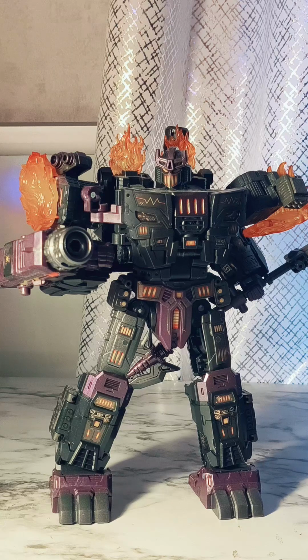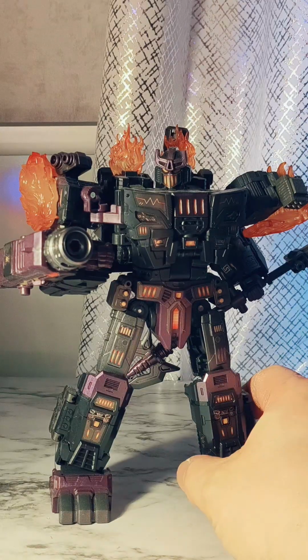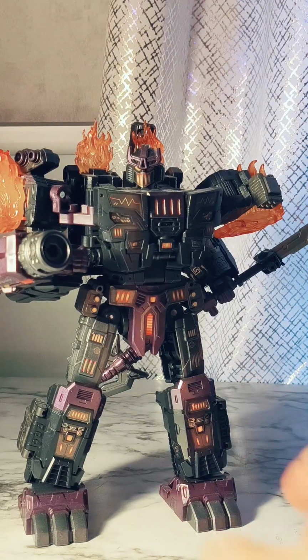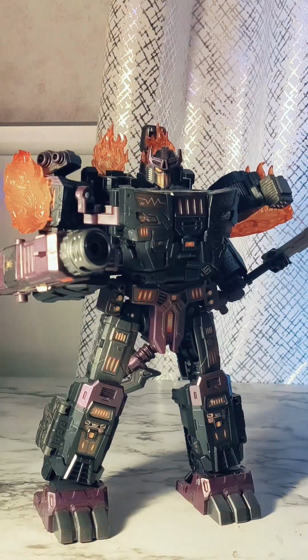And the Toy Hack stickers I have on him, not stickers, decals, make him really, really pop. And just get him in the right lighting, and he looks like a demon from hell, which he kind of is in Transformers lore. But yes, this guy has a fun alt mode.